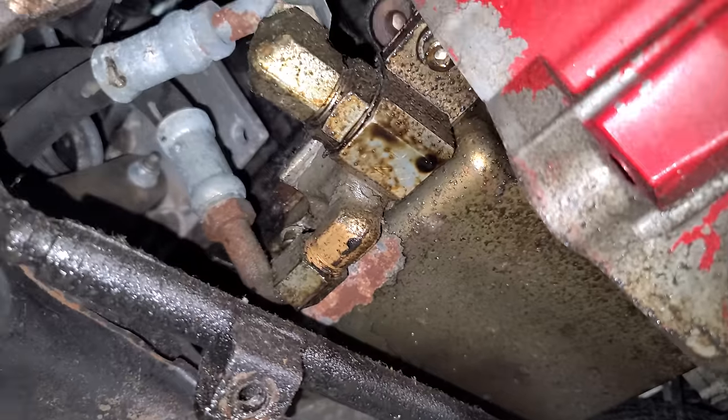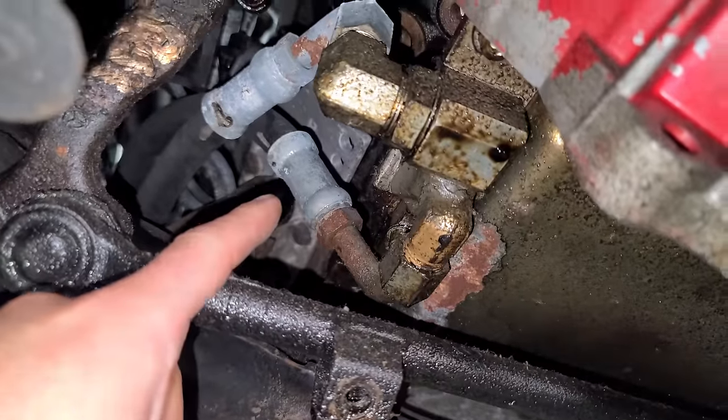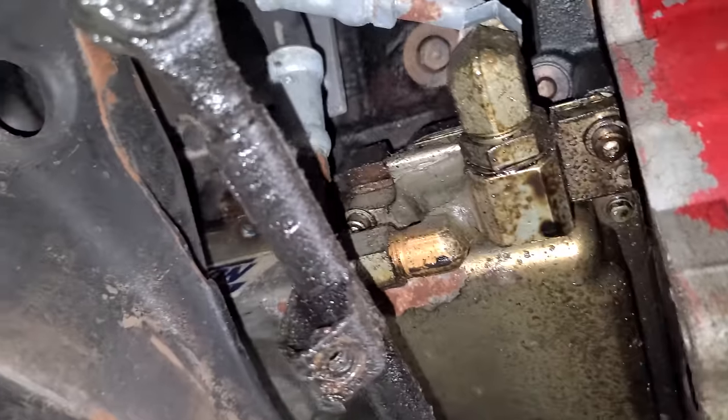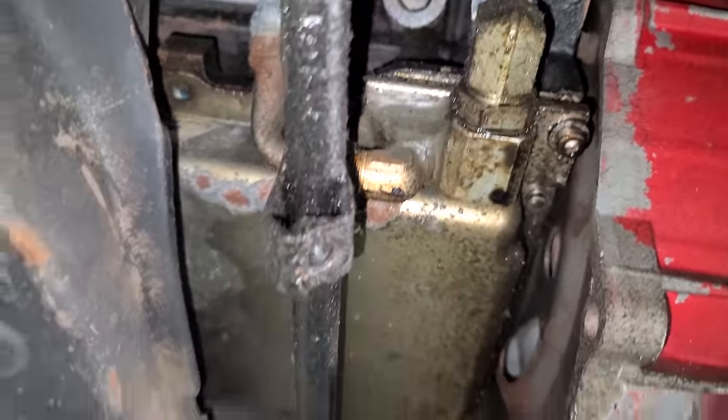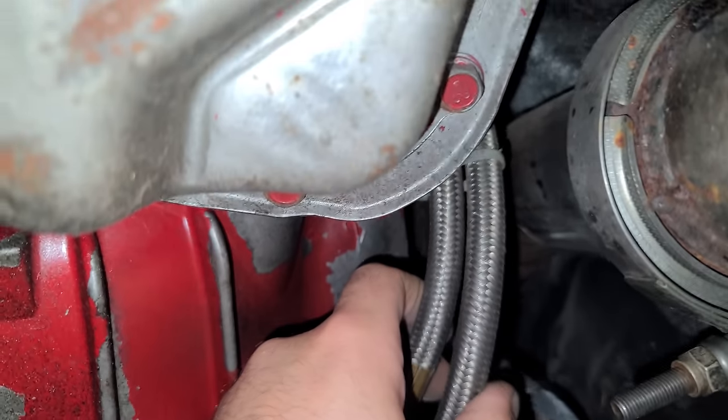We got a little bit of oil leakage going on and some gigantic oil fittings. Wow, that's crazy. That's a little bit of JB Weld. Maybe that's why it's leaking, I don't know. These are the trans cooler lines. They're right up on the exhaust. So we'll just have to move those out of the way.